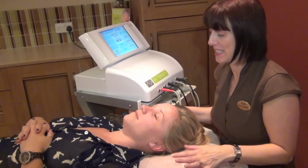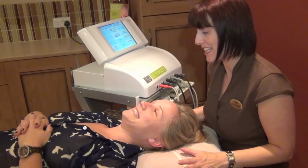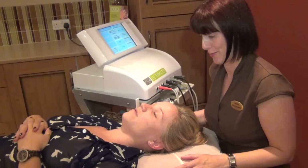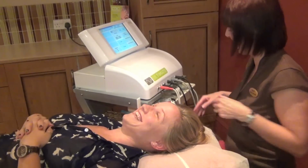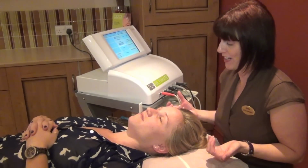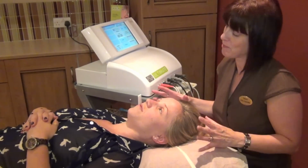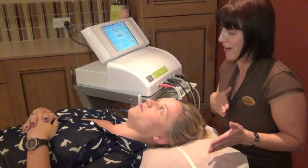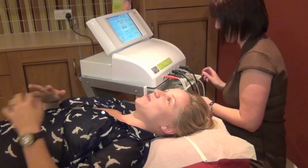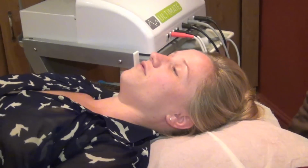Okay, so we're going to go into the next treatment, which is the CACI non-surgical facelift. CACI stands for Computer Aided Cosmetology Instrument. It's a bit of a mouthful. Yes, it is. It helps the skin tone, dehydrated skin, sun damaged skin, acne, but the main purpose is putting the muscle where it should be. It's re-educating the muscles, because muscle has memory. So the first stage, I'm going to put on some firming gel.